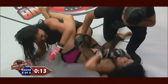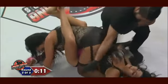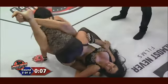But you can see right away, De Silva again looking to attack the leg. De Silva, she worked so hard on that left leg. Just not going to be able to get it. Final seconds of the third and final round. Cardinal just punching away at the end. Spirited fight there. A lot of back and forth action.